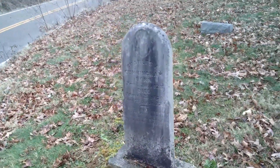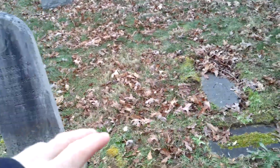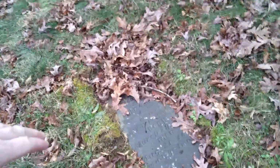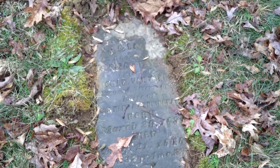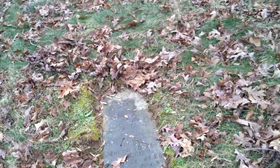Alright, first stone in this next row here belongs to Charles A. Cunningham. We've got this stone on the ground here. You can read it, so let's brush it off here. It's falling over. There you go. Wife of Michael Van Winkle. Alright, we got another little gap here.